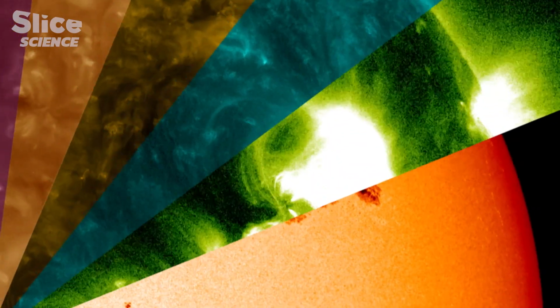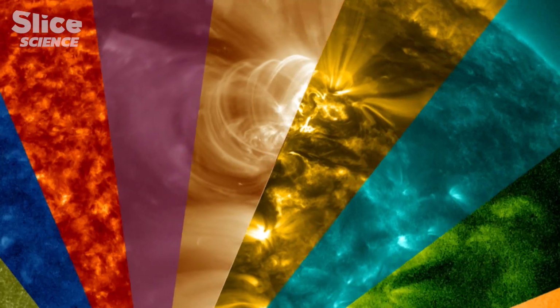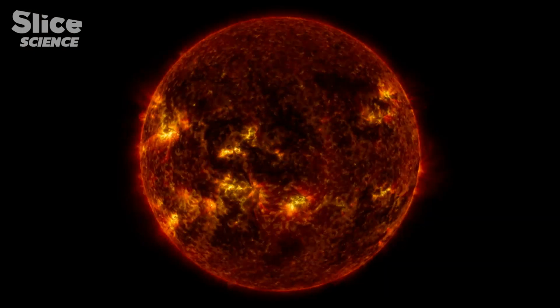And so it allows you to see different layers of the atmosphere. Depending on which layer you're observing, you observe different phenomena. And if we combine these observations using different colors, we can reconstruct the life of these structures, these flares, and see how they evolve, how they're triggered.